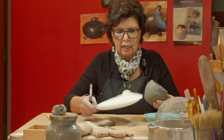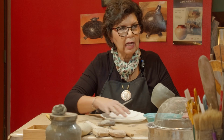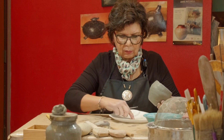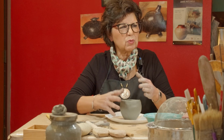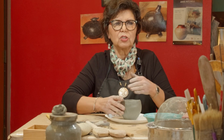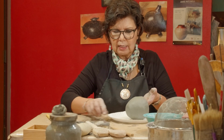You can see now that I've added just a paper plate. It's just the dollar store paper plate, non-coated. The thing with the non-coated paper plate is the clay doesn't stick to it. If it was one of those shiny ones, it would be sticking to it and I wouldn't be able to use it. This is like my little turntable.